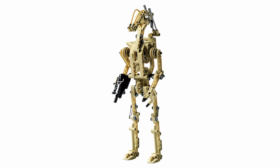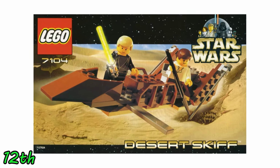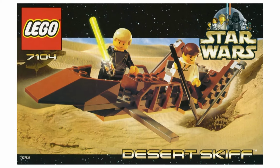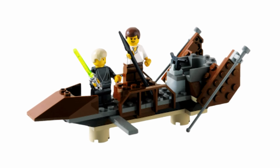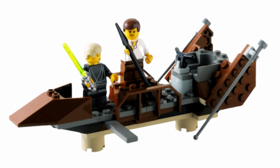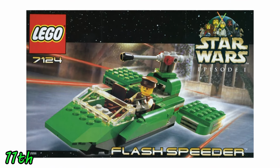Next up in 12th place we have the 7104 Desert Skiff, which released for $6 with 55 pieces. This set is what I would call perfectly average. The minifigure selection is perfectly fine with Luke Skywalker and Han Solo. The build for $6 is about what you would expect for the time with a nice degree of accuracy, however the small plank can barely hold a minifigure and it probably would have just been better off without the little stands on the bottom.